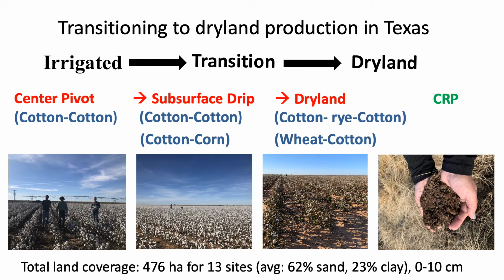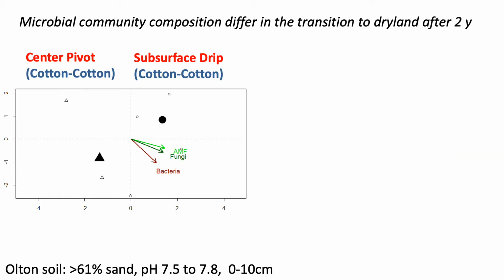We're reaching here a lot of land and 13 different sites or scenarios to do comparisons in these sandy soils under cotton production. So the microbial community composition have shown already to differ in the transition to dryland after 2 years only. In this type of plot, you can see how the community composition under center pivot is different, is separated from the community under subsurface drip irrigation.